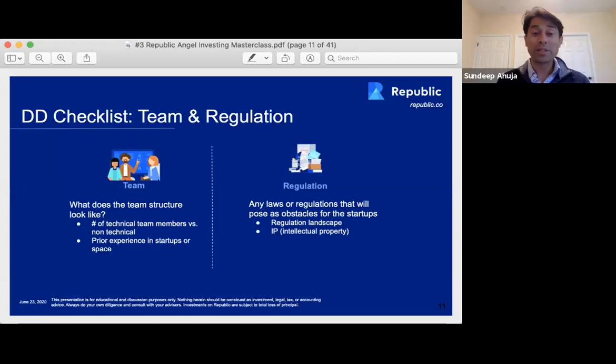So it's not always a bad thing if there are regulations that are against the founders' or the company's path, but you'll want to understand what's the probability. Is this something that is probable that the governments will maybe change their mind on? Have the companies already had those conversations? What's the roadmap?